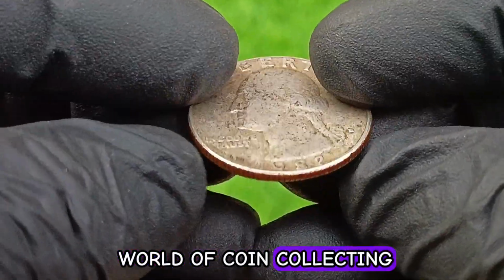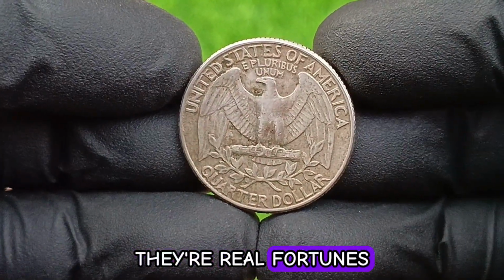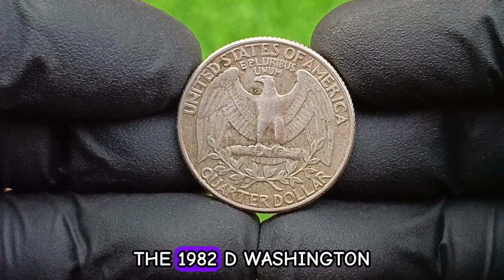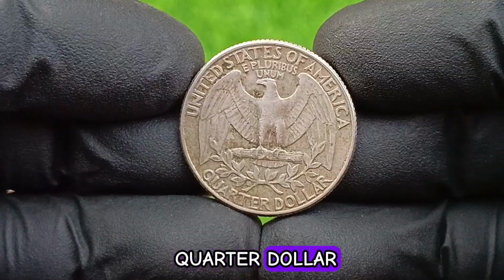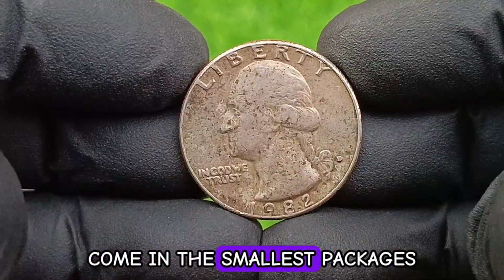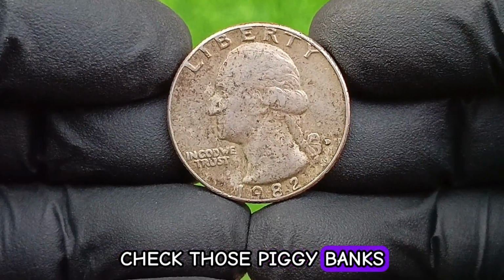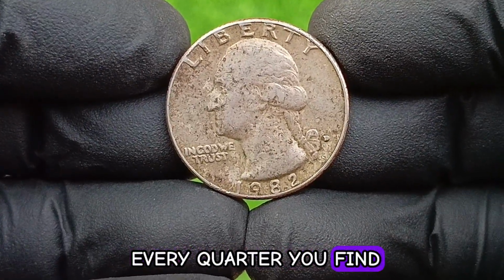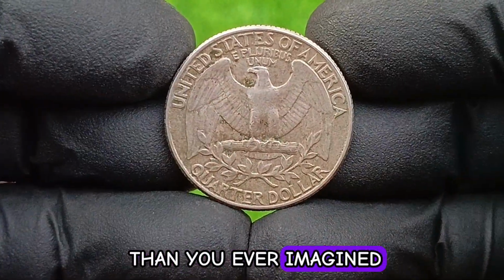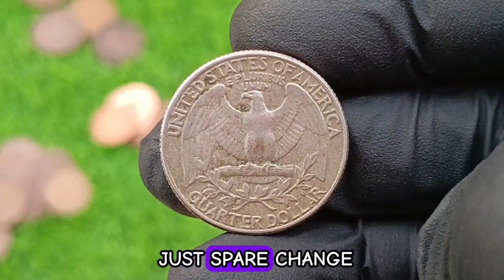In the world of coin collecting, stories like this aren't just dreams, they're real. Fortunes have been made by people who recognize the value of what others overlooked. The 1982 D Washington quarter dollar is proof that sometimes the most life-changing treasures come in the smallest packages. So, dig through those old jars, check those piggy banks, and look closely at every quarter you find. Because the next one you pick up might just be worth more than you ever imagined. Your key to unimaginable wealth, all from a coin you once thought was just spare change.